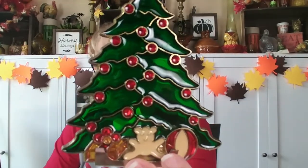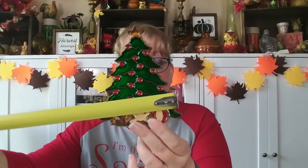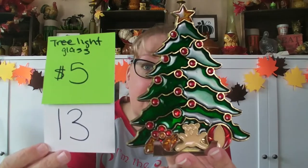And if you like that, I also have a Christmas tree. Again, you put the little votive behind it and it will light it up. This guy is 5.75 inches tall by 4. I like the little teddy bear and the presents under the tree and the cherry ornaments on the tree. This guy is also $5, number 13. And again, it just comes apart like that, so it will ship like this. Well, more carefully than that, but just cute little holiday pieces.